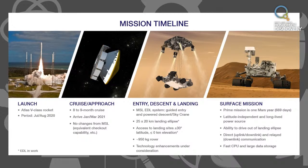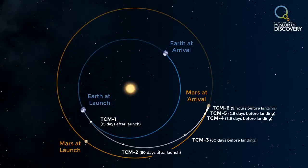During that journey, engineers have several opportunities to adjust the spacecraft's flight path to make sure its speed and direction are best for arrival at Jezero Crater on Mars. The first tweak to the spacecraft's flight path will be about 15 days after launch, currently scheduled for August 14th, which will point the spacecraft toward Mars and fine-tune its flight path after launch. Perseverance is scheduled to land on Mars on February 18, 2021.